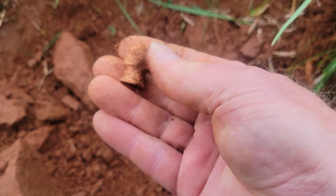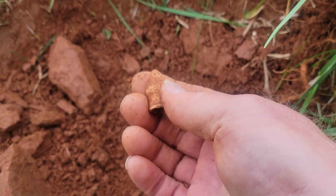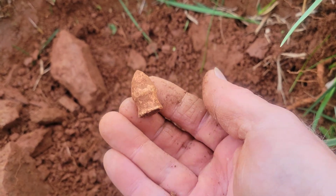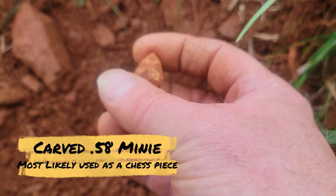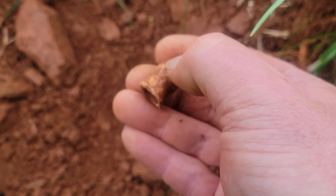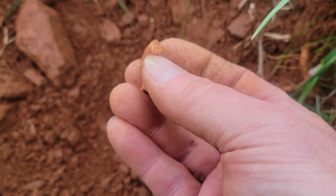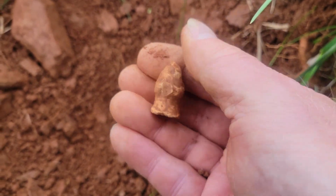Not sure on that one. I'll put the information up when I figure out what that is. Might be carved. It might actually be a bullet that's shaped like that, but I think it's probably carved. If that is a carved bullet, those are one of my favorite bullets to find. They were really personalized by the soldiers. They used them for game pieces and just to pass the time of day when they were in camp. So kind of a neat thing.